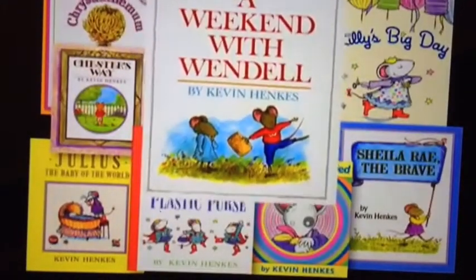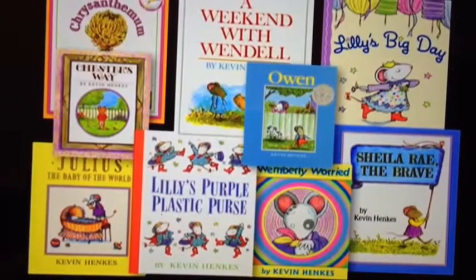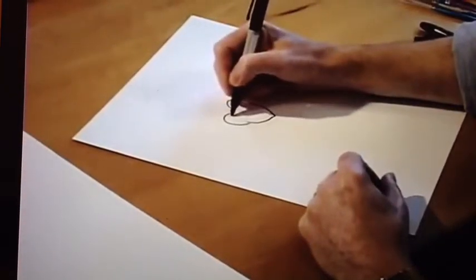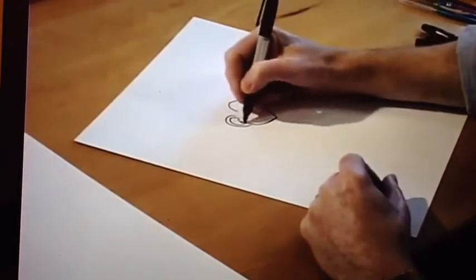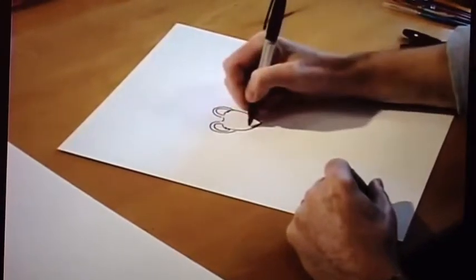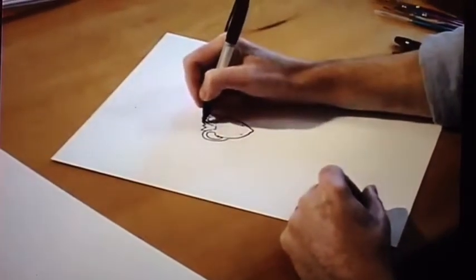The first mouse book I did was A Weekend with Wendell. I used animals because I thought I could better tap the humor of the text. Lily first appears in Chester's Way. She's such a contrast to Chester and Wilson. And I like coming back to her. She lends herself to story quite well.